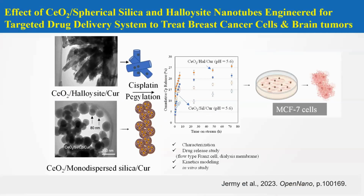This type of spherical nanoparticles is very important for brain tumors. For example, there is a blood-brain barrier, so it's very, very selective. So we can use this 80 nanometer particle because it's homogeneous, very spherical. We also tried using cerium oxide because it's a free radical scavenger. As we know, in brain tumors there is more free radical formation, of course, so it's a scavenger. Like this we can formulate nanoparticles and see the effect, compared to the nanotubes and the spherical silica, and we see different drug release.